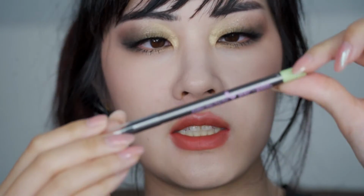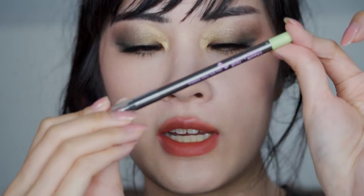I did use a tiny little bit of eyeliner because when I have false lashes on, I feel like it just kind of looks a little bit incomplete unless I continue my lash line a little bit. I did use my Hello Kitty Endless Silky Eye Pen. This is, I believe, in the shade London Fog, and this is from Pixie.